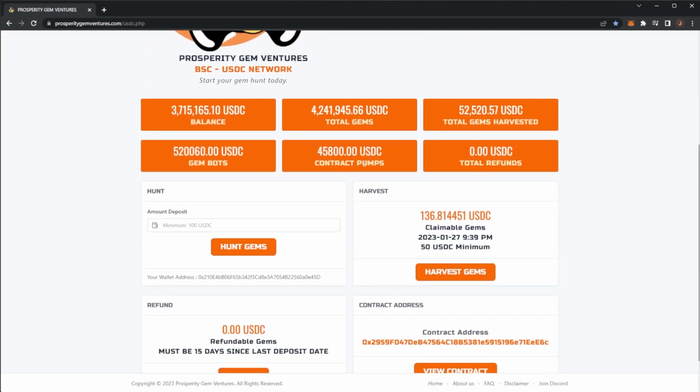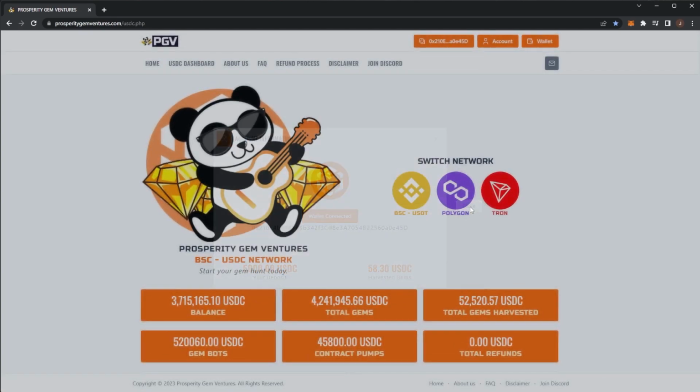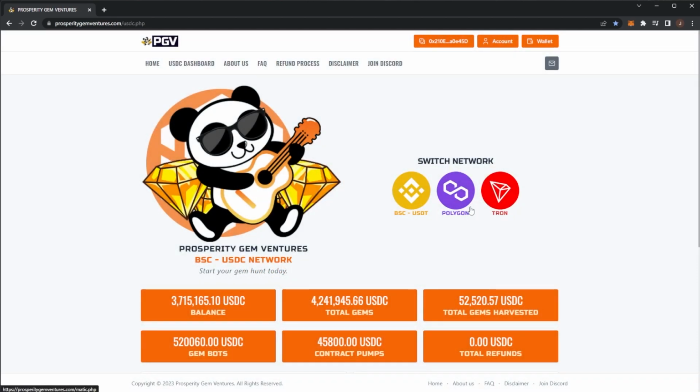In terms of if you're wondering about my investment, I put in $5,000, which is a large deposit. I don't normally go that big into crypto projects. Normally it's a $1,000 maximum. But I have a lot of faith in this team and in the sustainability of the project, as you can see by these variable daily percentages. So that's why I went in a lot.